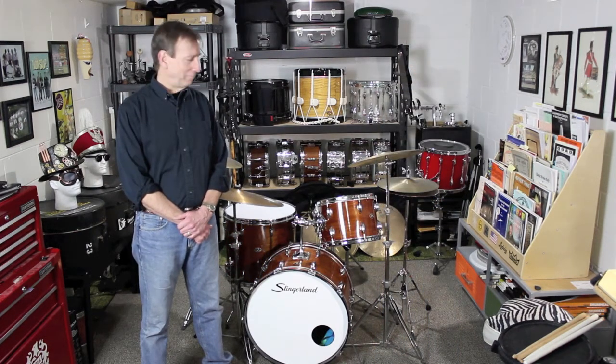Over the next few years, I played a lot of gigs with these drums. I was in a couple of different bands using them. I used them to record. I was never disappointed. Then one day around 1990, I suffered a lapse of judgment, and I felt I needed to trade them in on a new set of Pearl drums. Big mistake. Nothing against Pearl.